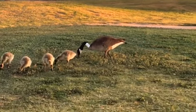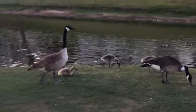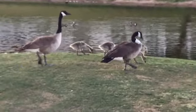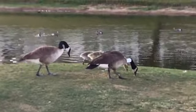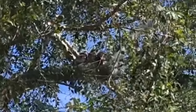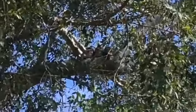Okay, these are baby geese. See how cute these little babies are? The ducks are much smaller. These geese were born probably 2.5 weeks ago maybe. So that's how big the baby geese are, the goslings. Okay, boys and girls, not sure if you can see this, but right in the middle of this picture, there's 3 owls sitting on that branch.